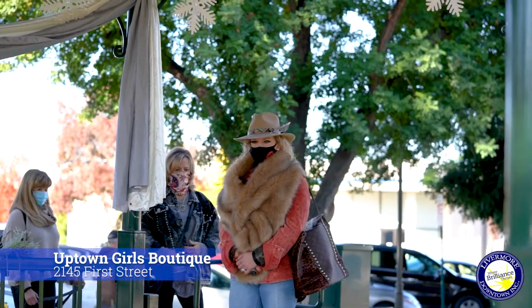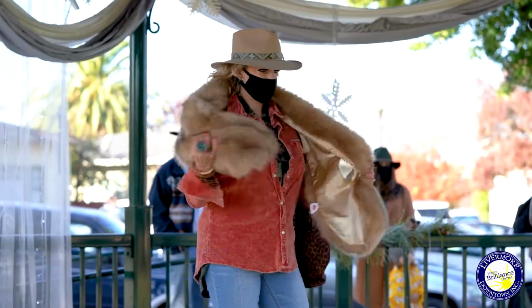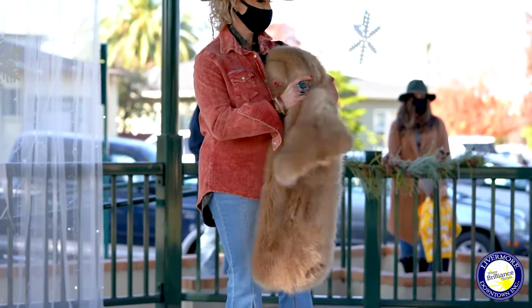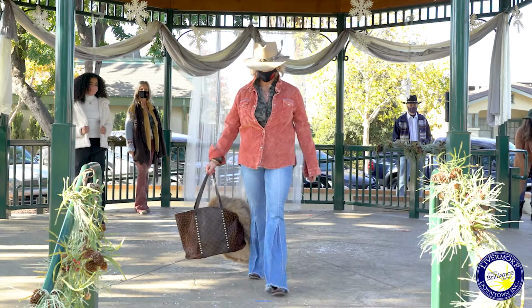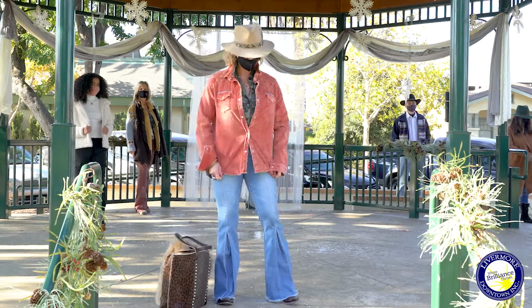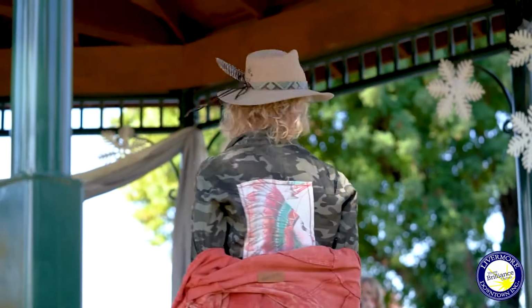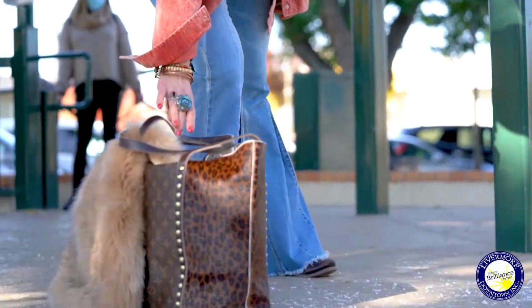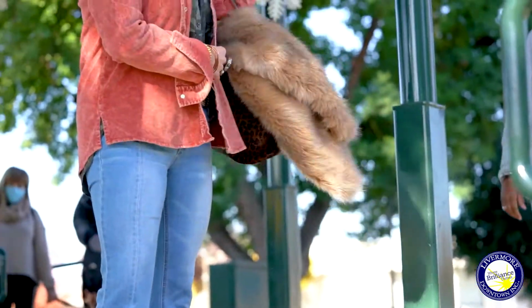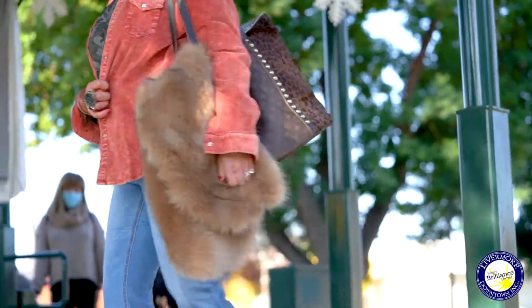Next rocking the runway, we have Lizzie. Vintage look, a new vintage top and jacket, and talking about layers, wow. Some can-can jeans. Check those throwback jeans out. Kippy belt, faux fur wrap, and that Junk Gypsy refurbished Louis Vuitton handbag. Show us your bag, girl. Thank you, Lizzie, Uptown Girls.